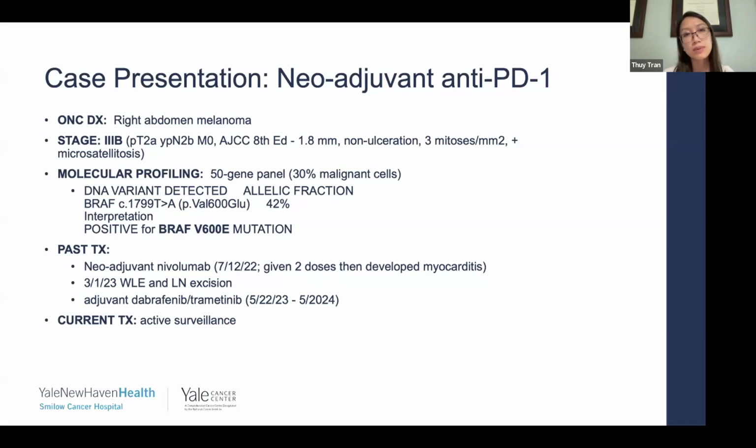So the first example I wanted to highlight was a lady with a right abdominal melanoma that arose from a congenital mole. So she presented to see Dr. Olino and myself with a bulky right axillary lymph node, which was a stage 3B. No other distant metastatic disease, fortunately. She did have a BRAF V600E mutation. And so what we did was, given the size of that lymph node and also additional concurrent medical comorbidities, such as just optimizing her cardiac performance status, given a history of CHF, and a concurrent diagnosis of an early stage endometrial adenocarcinoma, we offered her neoadjuvant nivolumab.